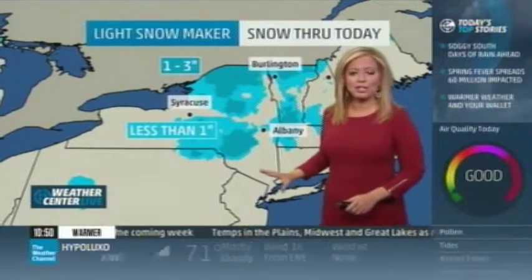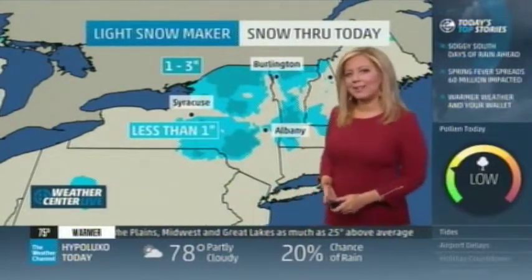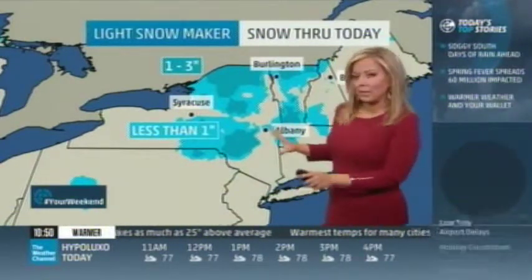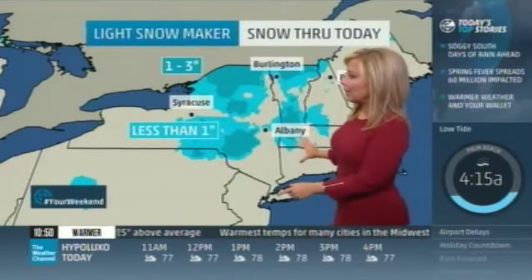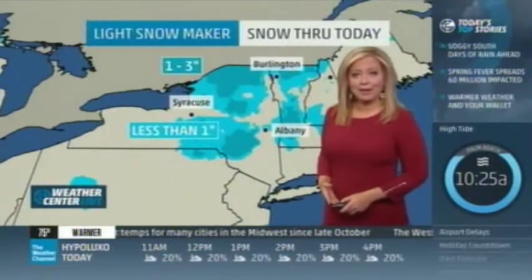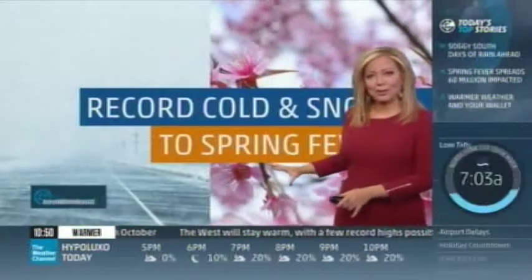So looking at accumulations, this is what we're expecting, 1 to 3 inches. So it's nothing to sneeze at, but it's definitely going to be a little bit more snow, reminding us that we're still in winter in this part of the country in New England. So you'll actually see some heavier snow in the mountains of Vermont. Keep that in mind. Less than an inch in some other areas. But it really is a tale of 2 seasons as we transition from winter to spring.